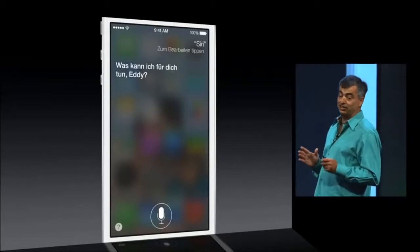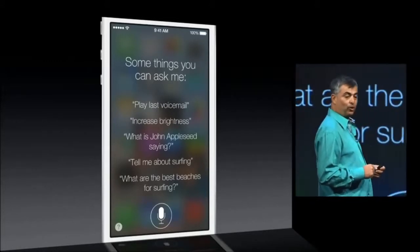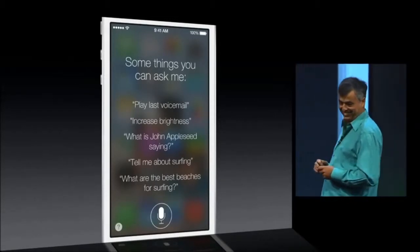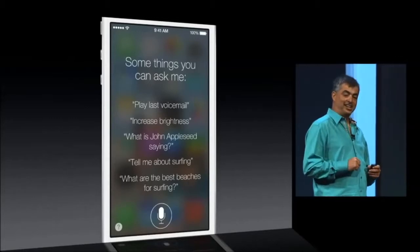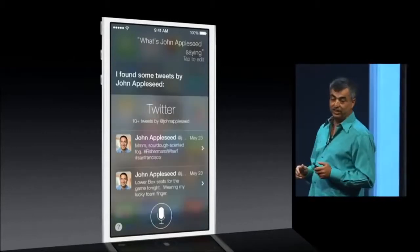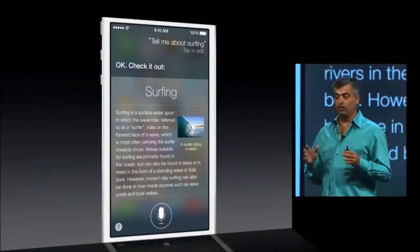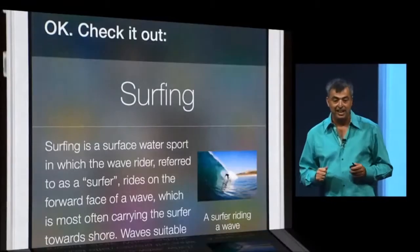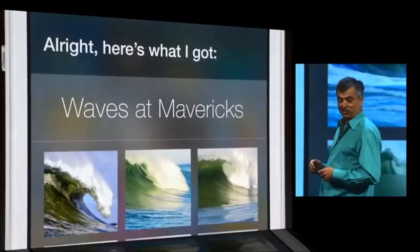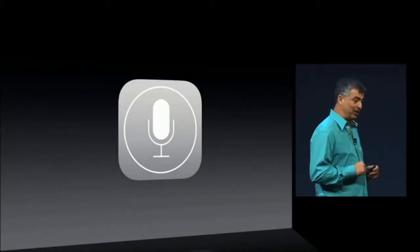Now, Siri is also getting a lot smarter. It knows how to control more of your device. So you could say, play my last voicemail, or turn on Bluetooth, or increase my brightness. And it can answer a lot more questions because we've integrated some new services like Twitter, so you can see what people are saying or what's happening. We've integrated the world's largest encyclopedia in Wikipedia, and we've even integrated web search results from Bing right inside of Siri. And it's great for photos too. And that's some of the new features of Siri in iOS 7.